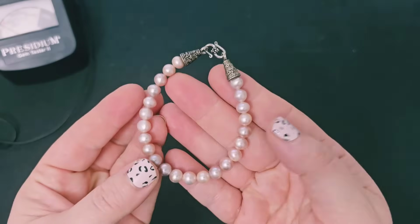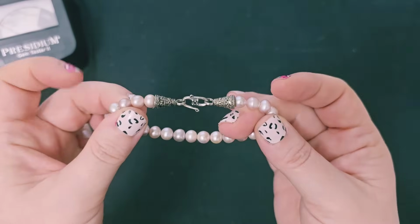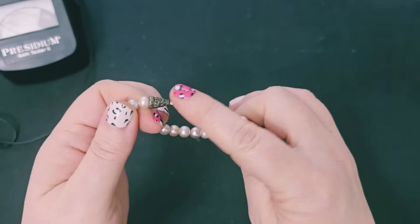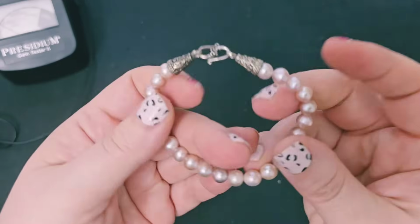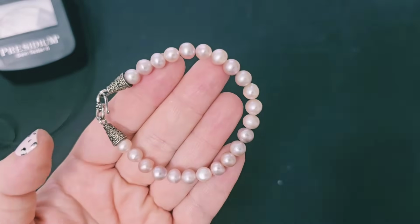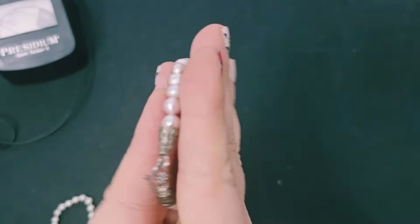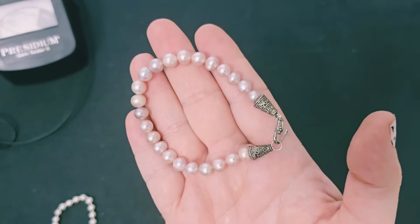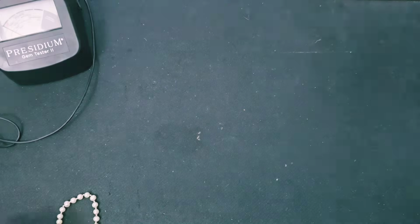All right, we have this pearl bracelet. Look how cool the findings on this are. You've got the double hook with the cone findings. This is silver tone, not sterling, but real pink pearls. Gorgeous, gorgeous bracelet. $8 for this one. Stunning.